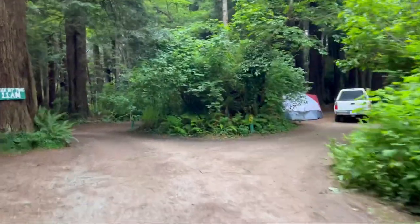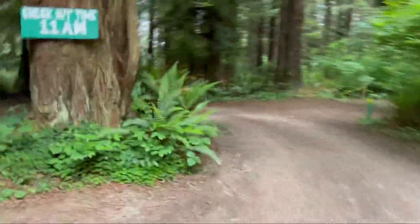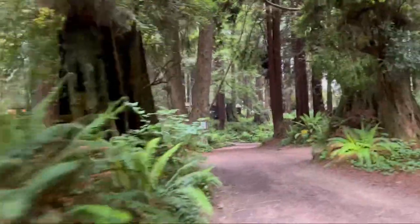You make your way back here in all these tent sites and you look around and it's just completely isolated. It's dark.